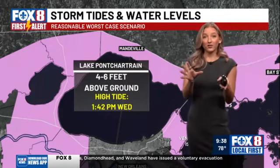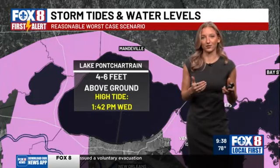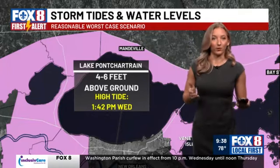So guys, the moral of the story, really, it depends on where the eye comes inland. And if we see any of those little jogs that it might take, we have to watch for the nuances of these areas for the worst surge impacts.